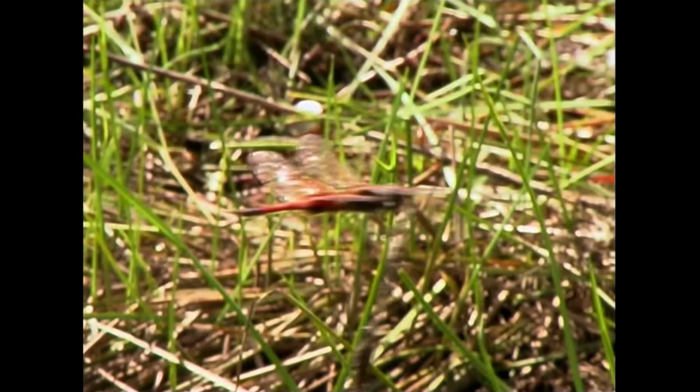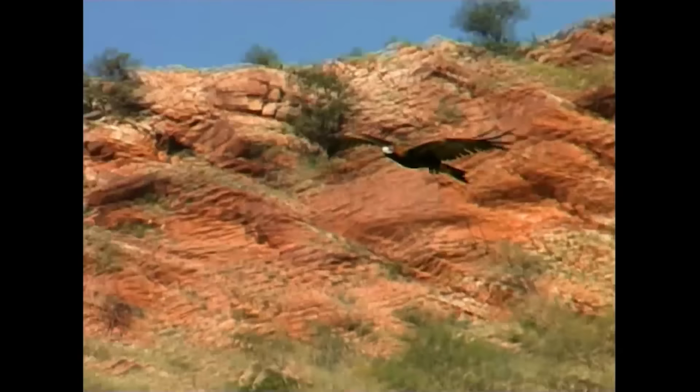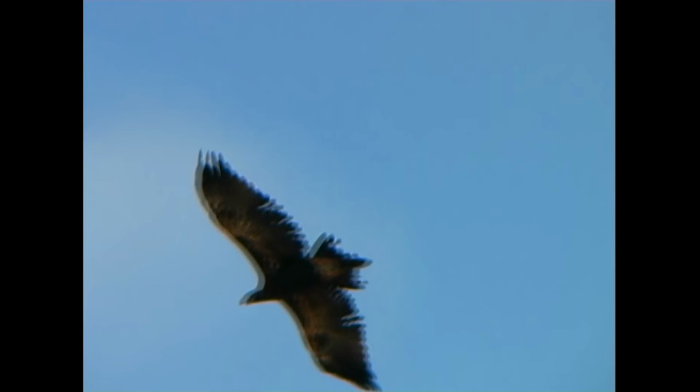A black kite hovers above the oasis, waiting for a dragonfly to lift up so it can swoop and catch it in mid-air. The wedge-tailed eagle is Australia's largest bird of prey, with a wingspan more than 2 metres. 2 eggs are close to hatching in its nest. The eyes of this hunter detect the movement of a small animal from a great height.